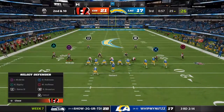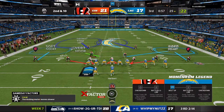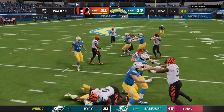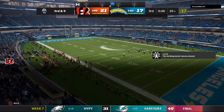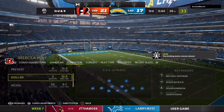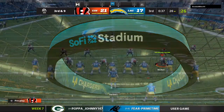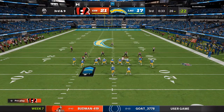Following the incomplete pass, here they go again. 2nd and 10 from the 25. Hands it off out of the gun. And not much to speak of. Call it a 1-yard gain up to the 26. Well, that's a good start to this drive on the defensive side of the ball. Force the incompletion on 1st down. Then you're able to shut down the running play on 2nd. Yeah, I wouldn't be surprised now. A little bit of pressure going at the quarterback in an expected passing situation.